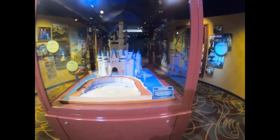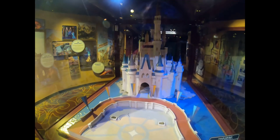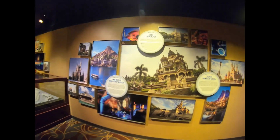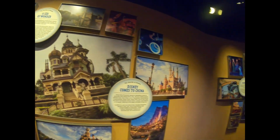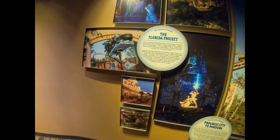Cinderella Castle model. Want another one? Hmm. And a bigger one. That's interesting. And then here's all the Star Wars stuff. Oh, there's the picture of Tron. So that's coming. The Florida Project. Rock and Roller Coaster, that's here. Oh yeah, there's Frozen. Is this Everest, I guess? Yeah, gotta be. This is Florida. Of course, the Star Wars stuff has been incorporated.